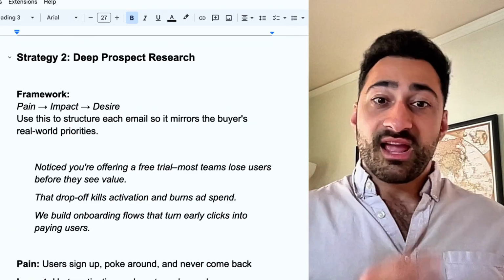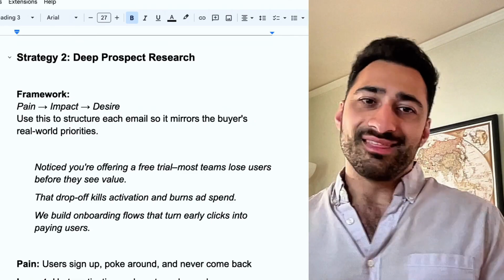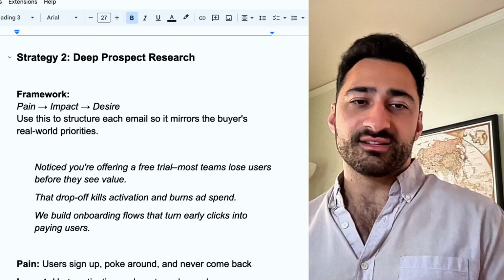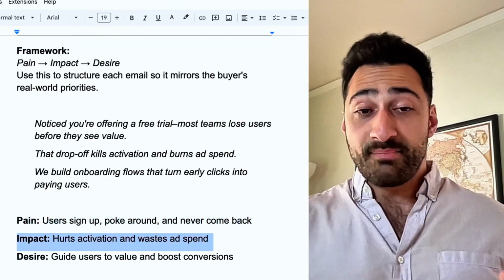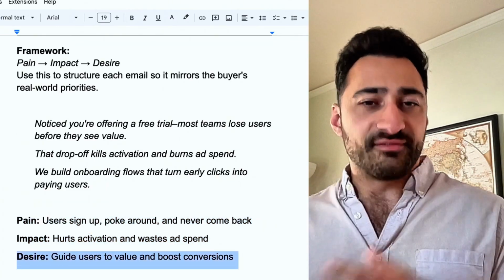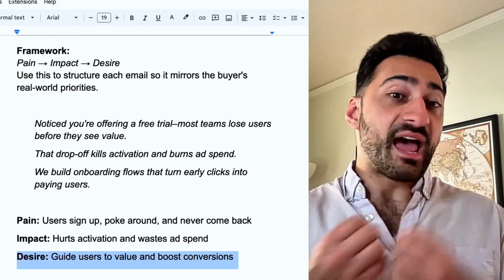So for example, "Hey, I noticed you're offering a free trial. Most teams lose users before they see value. That kills activation and burns ad spend. We build onboarding flows that turn early clicks into paying users." The pain: users sign up, poke around, and never come back. The impact: it hurts activation and wastes their ad spend. And the desire: it guides users to value and boosts conversions. You can provide that desire. That solution is satisfying that desire.